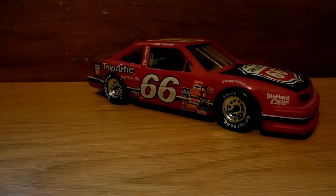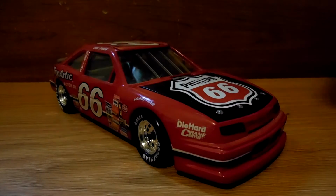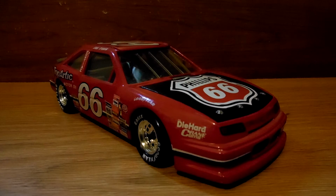So that was that one. Here's another $2.99 one. It is Dick Trickle's Phillips 66 Trop Artic Pontiac Grand Prix. This was probably my favorite one. And surprisingly, I didn't have any Dick Trickle in my collection. At least 1:24, so I figured it was about time to get one of those. I'm also missing a lot of Dave Marcis as well.